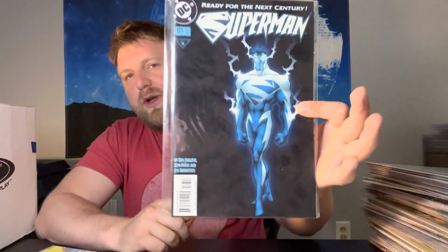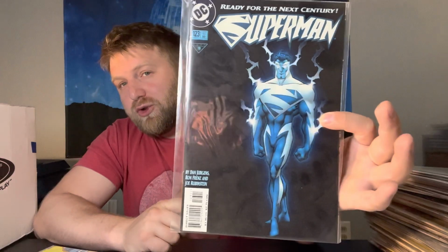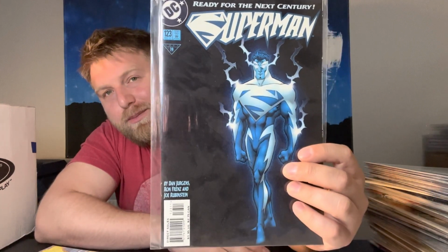Another one that got hot and is down. This is a dirty bag. Superman 123, Glow in the Dark, first appearance of the blue suit Superman. I'm always on the hunt for the second print. I've never found it in a while. I want to find it. I'll always hunt for it. But still great book for $1.